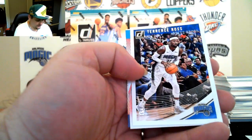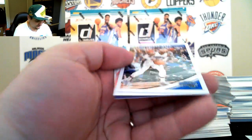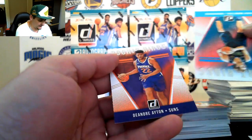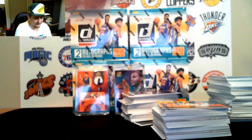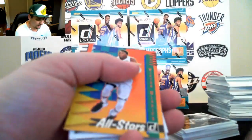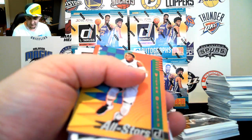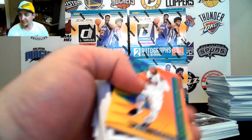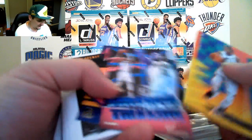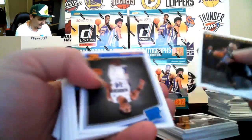Press proof Terrence Ross for Magic, number 2349. Yep. Nowitzki and DeAndre Ayton. Who's still with me? Everyone's gone to sleep. Oladipo, Paul George, Steph Curry.